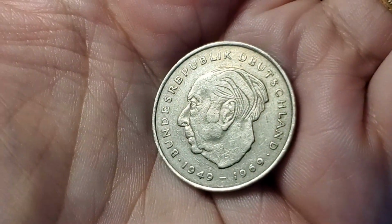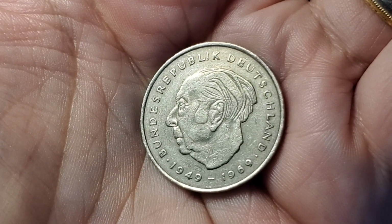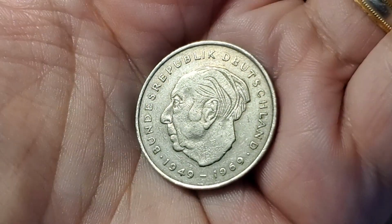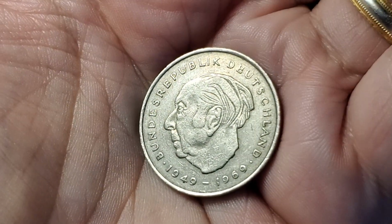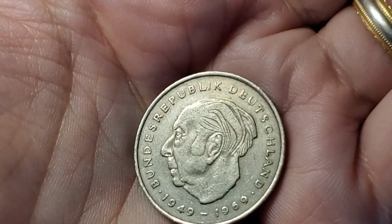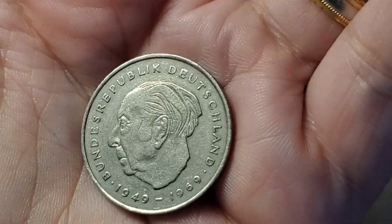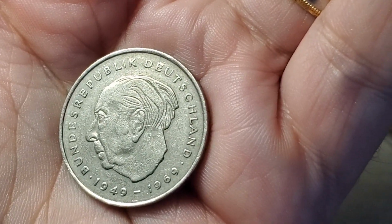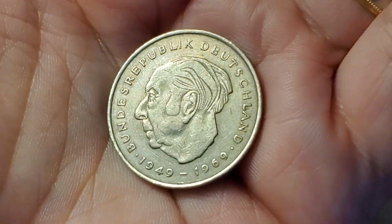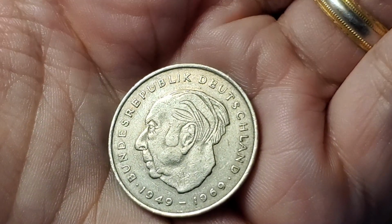And the name is not on here, but this is honoring Theodore Heuss, who died apparently in 1969, so just a couple of years before this coin was made. So this was, I think, the second year this coin was made. And so if you're trying to get foreign exchange value, even though Germany did switch over to the euro, there are places, it's getting harder to find, there are places where you can convert this and it would have about a $1 conversion on it. But the catalog value on this coin is $1.50.